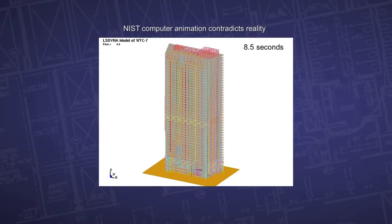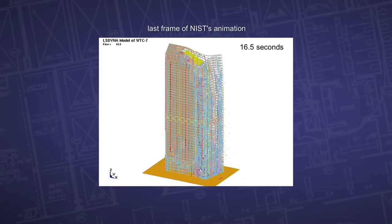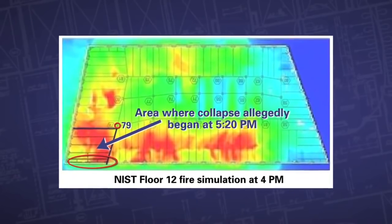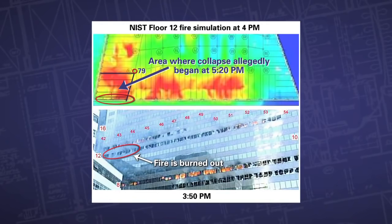NIST tells us that this collapse mechanism, starting with thermal expansion, worked its way upward and outward through the building in a matter of seconds. There's not enough time for the building to collapse the way that NIST tells us it collapsed. NIST claims the fires were very large, very hot, and long-lasting, when in reality, observation, which has been researched by many people, shows these fires did not last very long. They were not in the locations where NIST claims they were at given times.